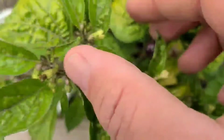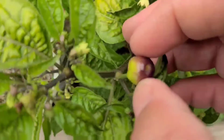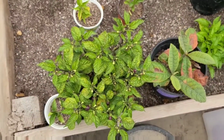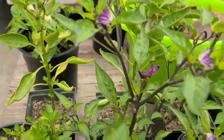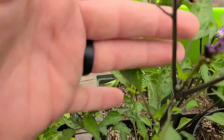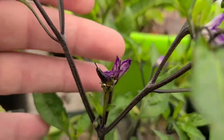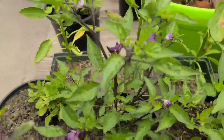If you look behind on the bottom, it's green. So it's not ripe yet. But it will be ripe soon. Here is a couple of pretty in purple peppers. They are Capsicum annuum, and here is a pod starting right there next to a flower. Very beautiful plant, very beautiful purple flowers.